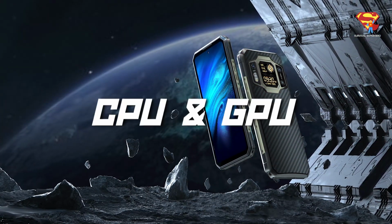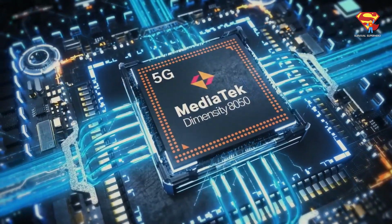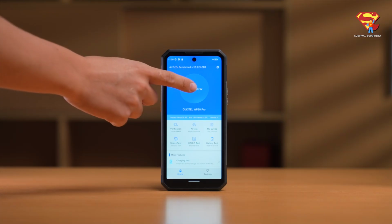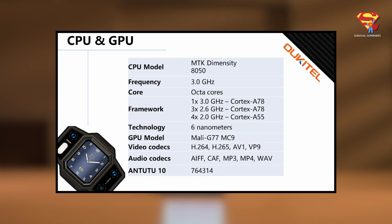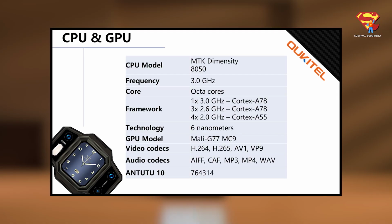CPU and GPU. It runs on the Dimensity 8050 chipset, which is a new 3 GHz chip that was just announced May 9th, 2023. And it's got a Mali G77 MC9 GPU. Now I will show you some benchmarks after we get done with all the basic specs.